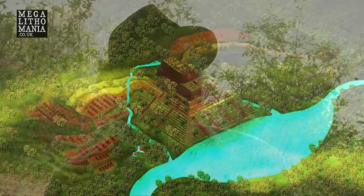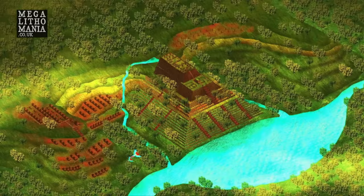This is what sovereignty is. The king is connected with the land. The land is connected with the king. And as long as the king has control, then the land is okay. If the land is in chaos, the king is in chaos as well, and maybe has to be replaced. So there's a connection between the two. And I think that this is what was going on here at Gunung Padang in the past.